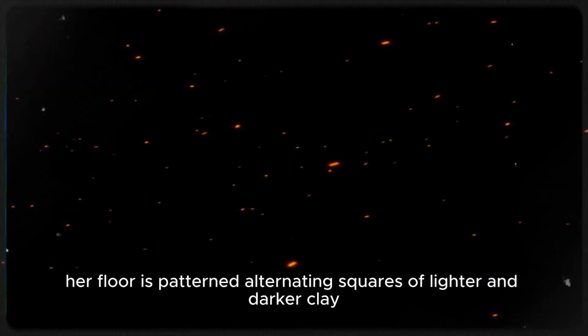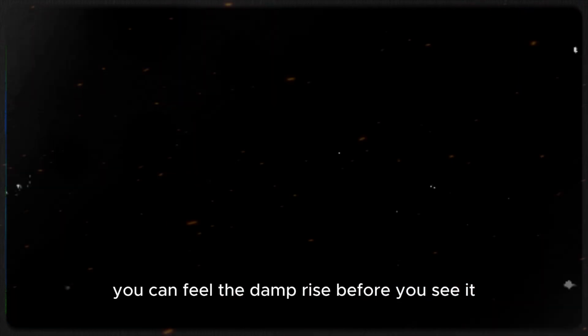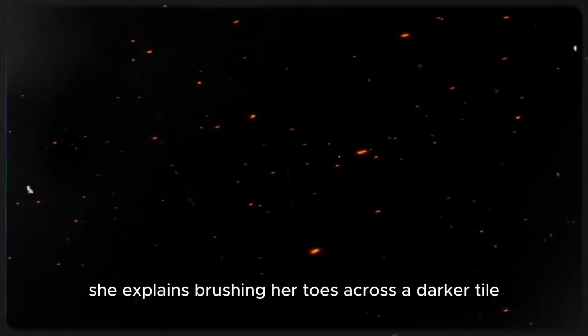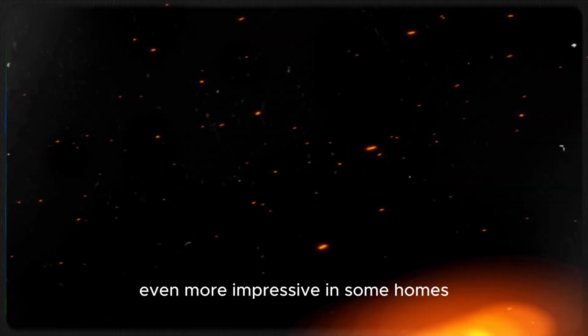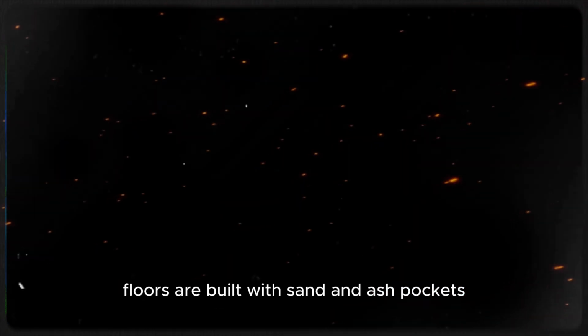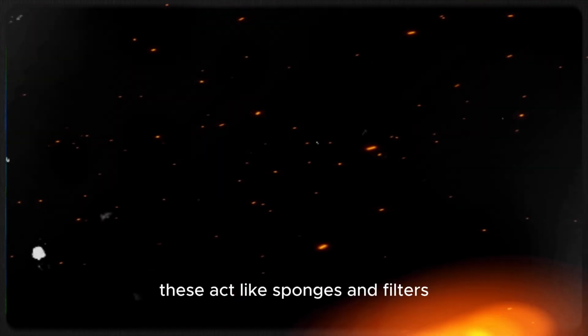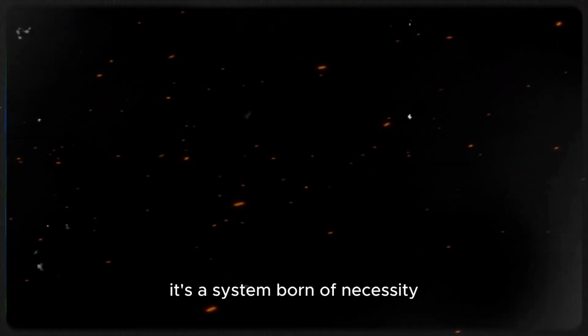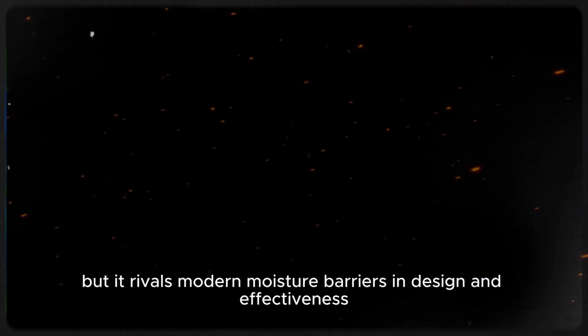Her floor is patterned, alternating squares of lighter and darker clay, each slightly different in texture. "You can feel the damp rise before you see it," she explains, brushing her toes across a darker tile. "This one darkens first. It's the tattletale." Even more impressive, in some homes, floors are built with sand and ash pockets, hidden beneath the top layer. These act like sponges and filters, soaking up water without letting it sit and spoil. It's a system born of necessity, but it rivals modern moisture barriers in design and effectiveness.